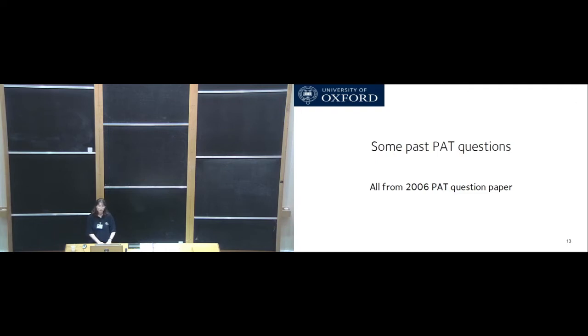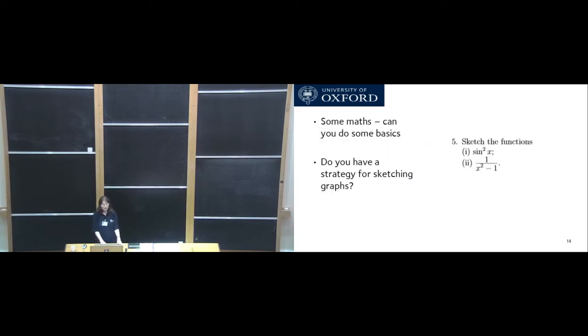Right, so now you get to do some maths, okay? Parents in the audience, feel free to join in. I know if there are any sitting in the Lindemann, the blackboard doesn't come across very well, but we'll give it a go. All of these questions are from the 2006 PAT paper. So we'll start off with some maths.